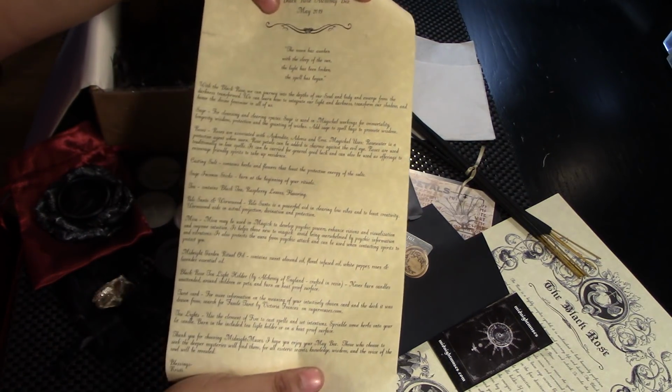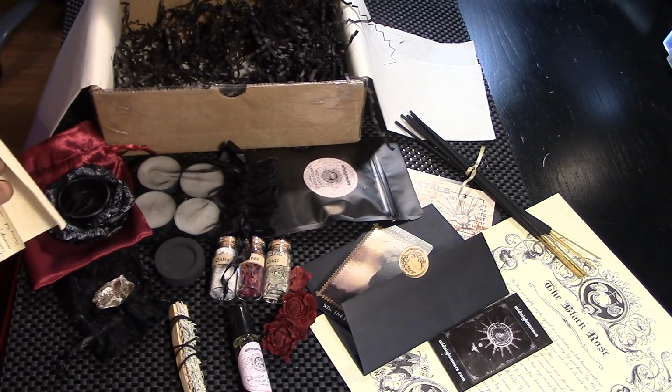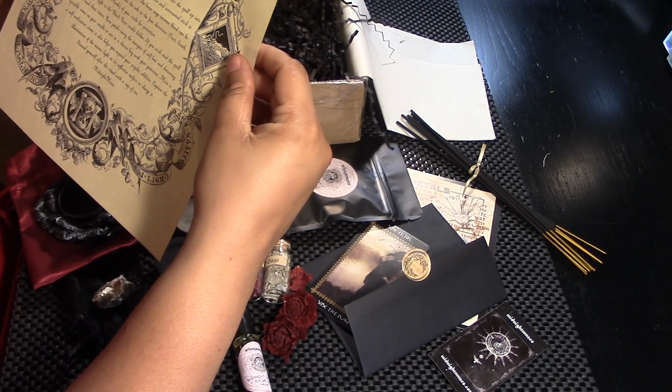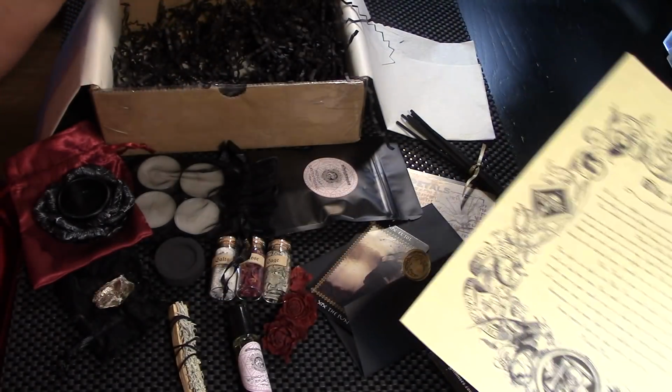Very cool. Very different. Super cool. I'm definitely digging this box. I'm interested to see where it goes. I like the feel so far, because nothing I have has this kind of edgier vibe. So that's pretty cool. This is kind of like a little ritual thing you can do.